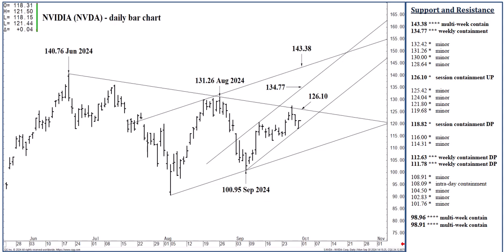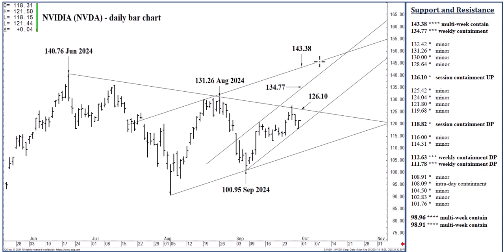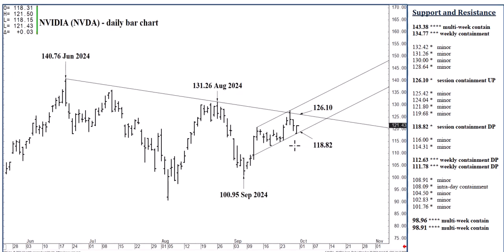Once again, holding above 118.82, we are anticipating over the next 2 to 3 to 5 weeks this 143.38 formation. It's just that it's hard to put it all into one cohesive framework. It's a real challenge. So you can aggressively buy 118.82 in anticipation, 2 to 3 day swing traders, of 126.10; 2 to 3 week swing traders, of 134.77; and 3 to 5 week swing traders, of 143.38. This is all true above 118.82.